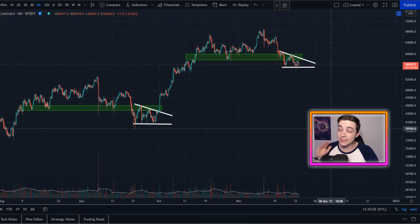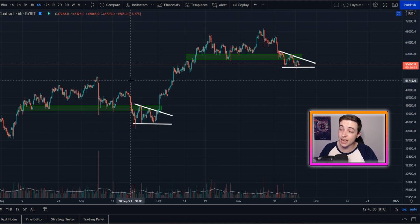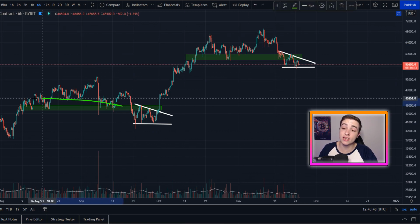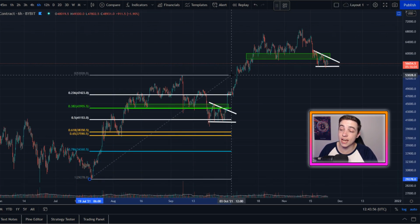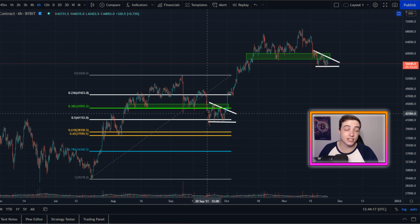But now taking a look at the 6-hour Bitcoin chart, and you can see how similar this correction is to the September correction. I've been saying that almost every single day since we really started this correction, because first of all, what we have here is these two green horizontal price ranges, and they are determined by Fibonacci levels, more specifically the 38.2% Fibonacci retracement level, which back here during September, that was coming in at approximately $44,000. And so I've just taken a small price range just above that Fibonacci level.